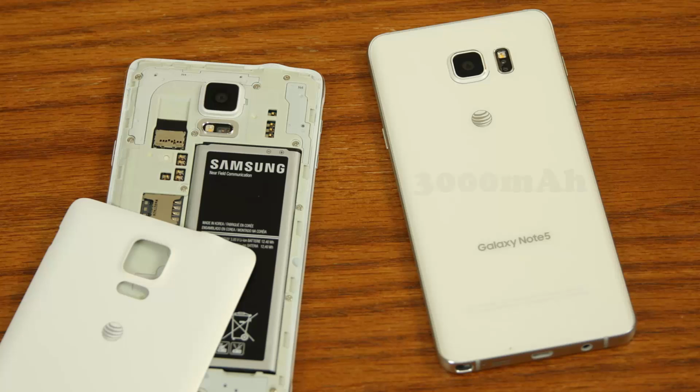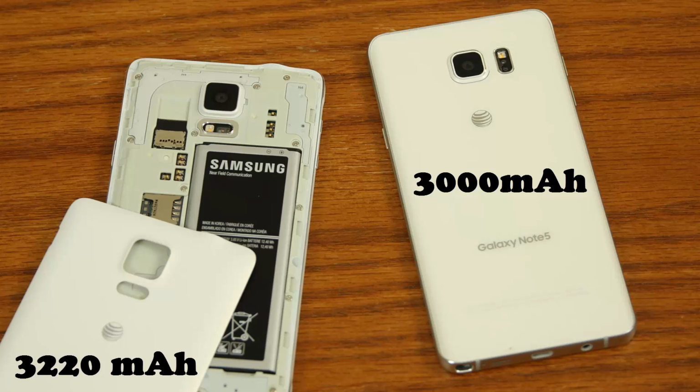Battery life. The Note 5 has a 3000 milliamp hours battery, and the Note 4 has a 3220 milliamp hours battery. Although the Note 4 has a larger battery, the Note 5 will actually have slightly longer battery life on a full charge for moderate to heavy use due to some software and hardware enhancements. I wouldn't worry too much about the milliamp hours in this case, but what has been worrying a lot of people is the lack of a removable battery. The Note 4 has it and the Note 5 does not.